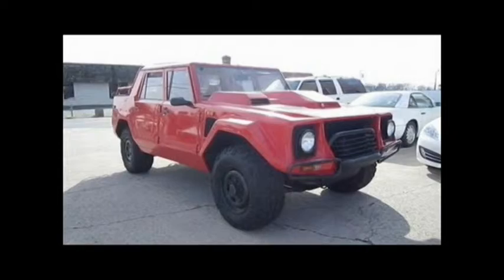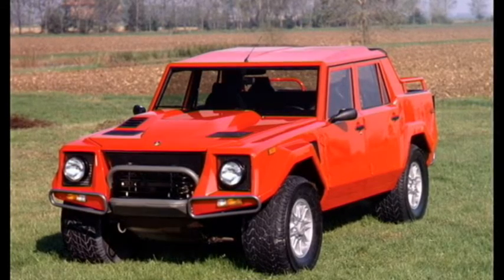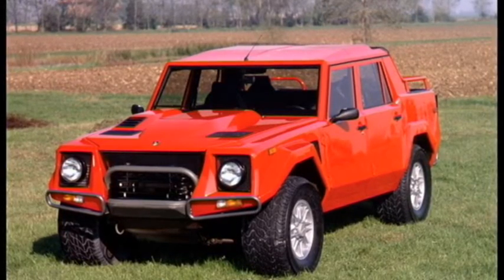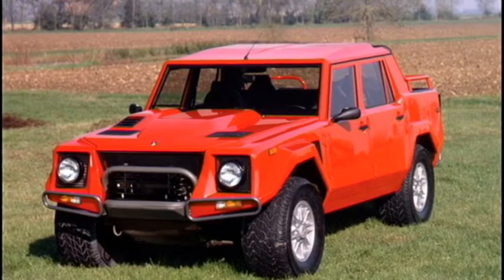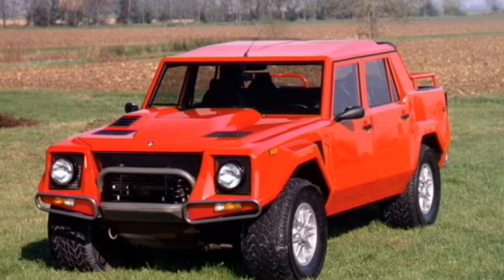In 1981, he proposes the model LM001, with a rear-positioned engine derived from the Countach, which will be followed by the LMA, with front engine. The model LM002, presented in 1986, consolidates the final design. The car features an aluminium and fiberglass body, four-wheel drive transmission, transfer case, and three self-locking differentials. The central one can be completely blocked, and it is able to exceed level changes of over 120%.